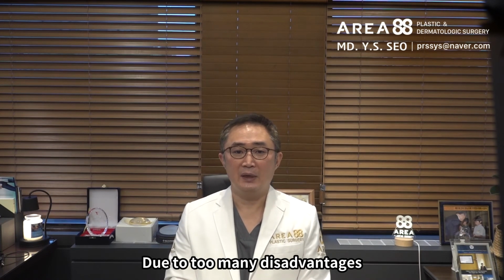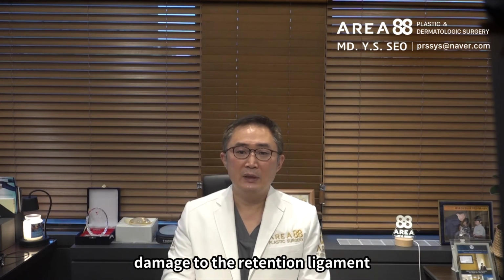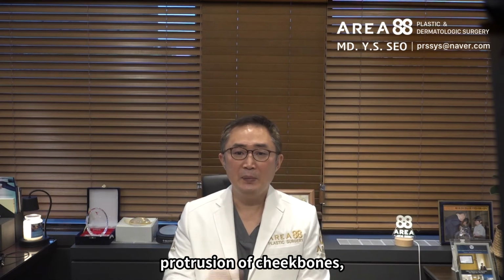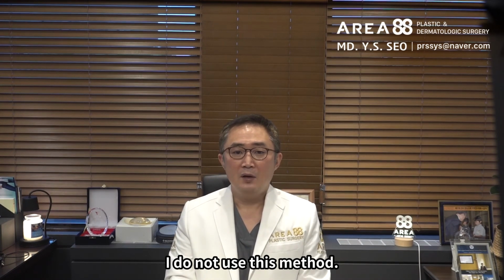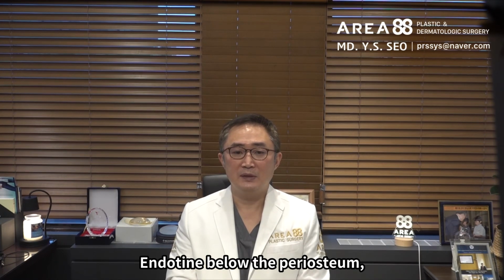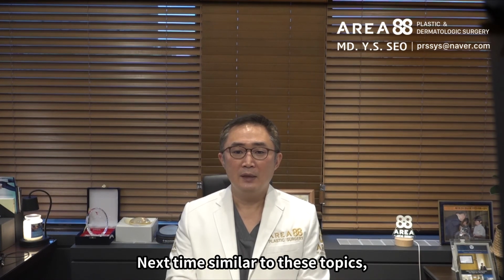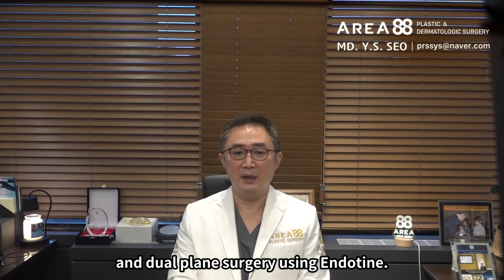Due to too many disadvantages in inserting endotene below the periosteum such as damage to the retention ligament from extensive dissection of the periosteum, protrusion of cheekbones, and the need to insert a screw for fixation, I do not use this method. Today I've spoken on lower blepharoplasty, SOOF lift, endotene below the periosteum, and filler. Next time, similar to these topics, I will discuss endoscopic facelift and dual plane surgery using Endotene.